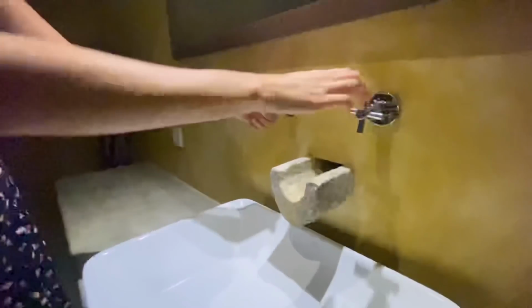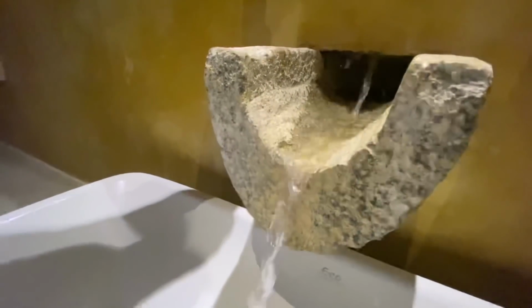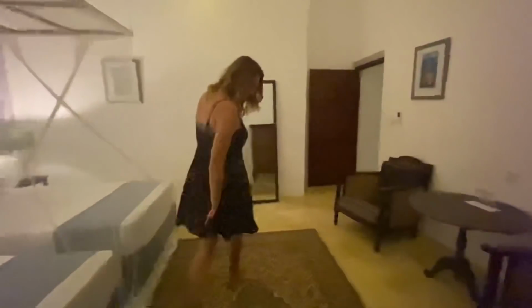Okay, so here's another shower. Oh, look, very nice. Oh, wow. Oh my god, so beautiful. Oh my god, so beautiful idea. Okay, so this is the guest room, where you can come and talk on WhatsApp.